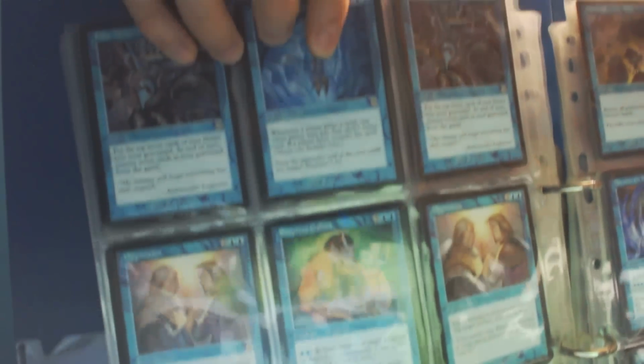What else is here? Alter Reality. I can show you briefly what else there is in this part of the file. You may not be able to see it properly, but whatever. There you go. There's a lot of cards in here.